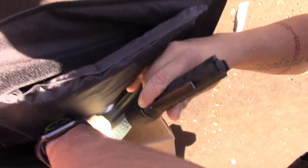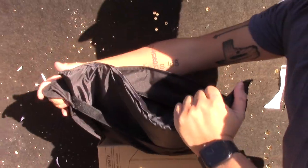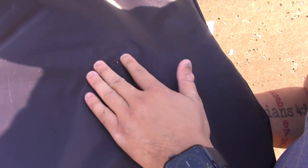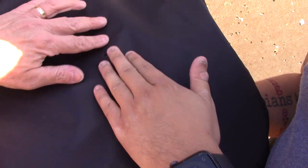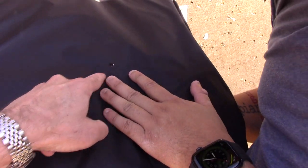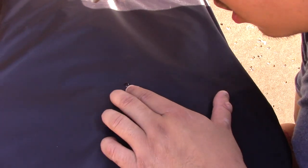Let's pull that pad out of there. All right. So hollow point, full metal jacket. The hollow point got stopped further to the front here, more of a bulge up front. I feel something right there. Oh, look at that. There it is right there. Okay, stopped it. So I wonder.